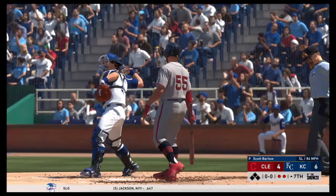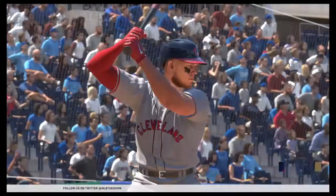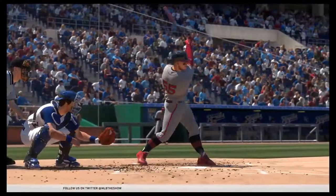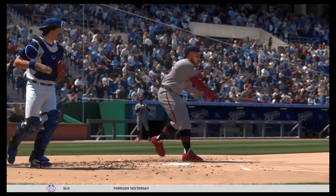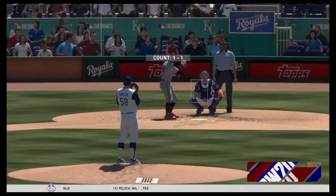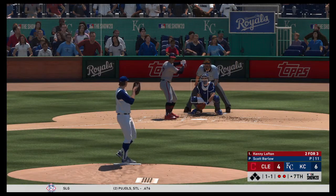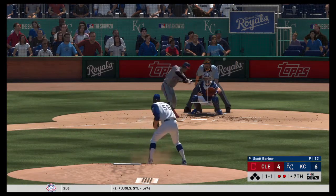So make it back-to-back punch-outs here to the first 2 men he faces out of the bullpen. This pitching staff has done a really good job against this guy in this series. This is a really good hitter, and it's not easy to make a guy strike out 5 times in a series up to this point, but that's what they've done to this guy so far. So now to the plate, Kenny Lofton.